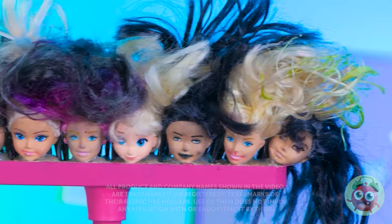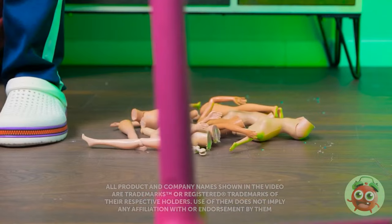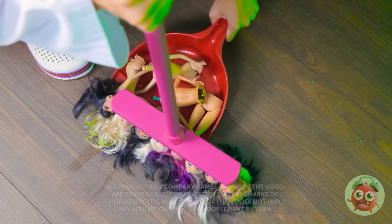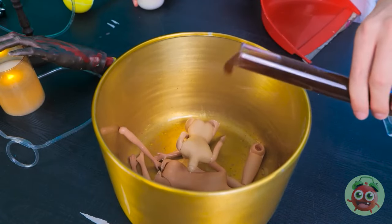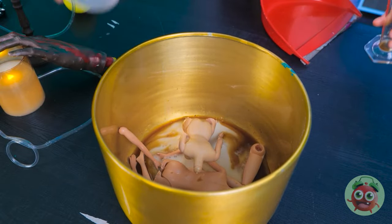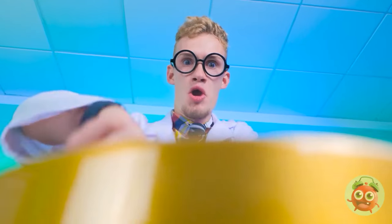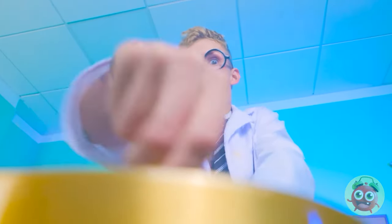Wow! That's quite the collection. Looking good. Time to take out the trash. You won't be needing these anymore. But I do. I'm gonna make something extra special. It's an old family recipe. It was passed down from generation to generation. Mmm, it smells delicious. I'm cooking up a storm.